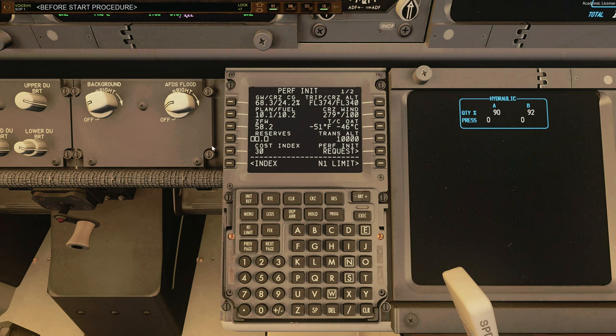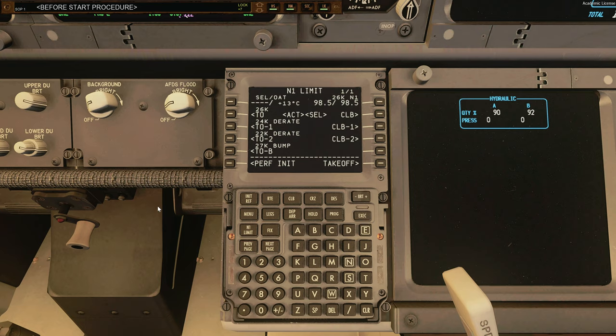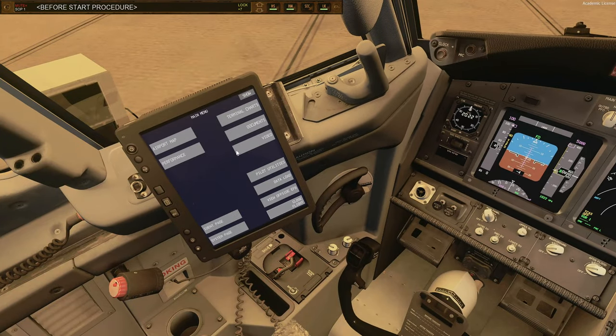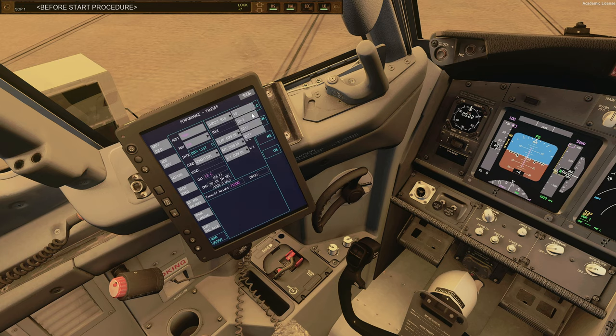So we got a zero fluid at 58.2. And we're going to get a reserve. We have a reserve of 2.6. Execute. The route we can expect takeoff derate 2. Nope, 1. Do derate 1. Now we'll go to performance. Takeoff 1, flaps 5, AC on, anti-ice off, condition dry.